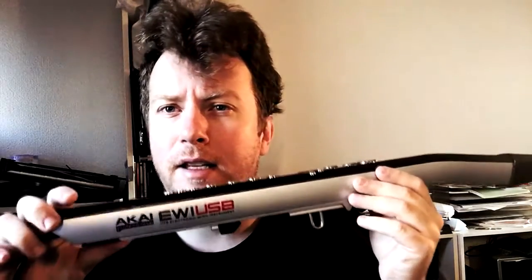And since it's a USB device, it has no sound source by itself. It's just a MIDI send device. So right now, I'm using it together with my computer. All the sounds you've been hearing coming from both of these devices are actually from the computer software, Sample Modeling Swarm Engine.